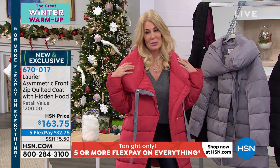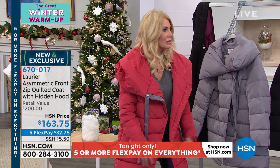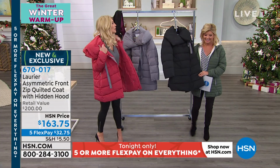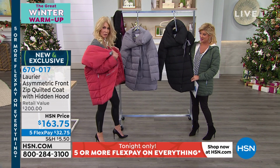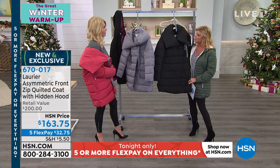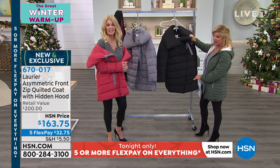It's just such an incredible style and such a really standout piece. It's one of those pieces that you walk into the room and people are going to say, oh, where did you get that? And it almost has a shawl effect, with that oversized shawl style collar that you have on here.